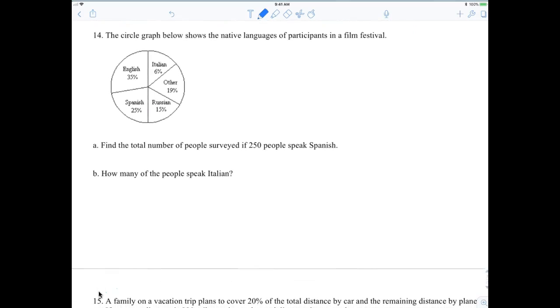The circle graph below shows the native languages of participants in a film festival. Find the total number of people surveyed if 250 speak Spanish. This is a really good problem. What would it be? Would you add 250 to 25% to get that total number? That's not a bad thought. Let me hear what somebody else has to say.